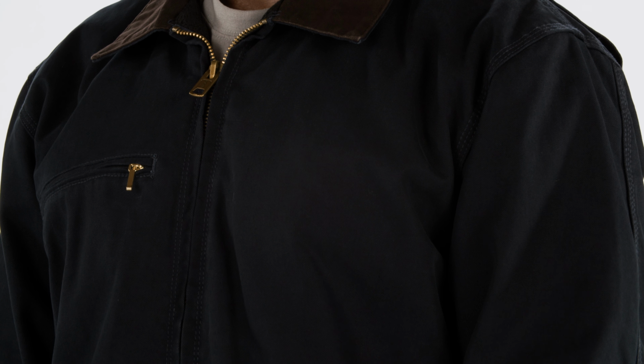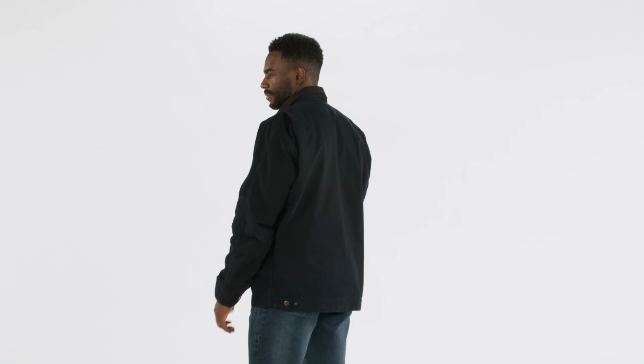The Berne Highland Washed Gasoline Jacket is crafted for those who demand durability and flexibility in their workwear. Ideal for the job site, around the shop, or on the farm. This jacket combines robust materials with functional design to ensure you stay protected, warm, and mobile throughout your workday.